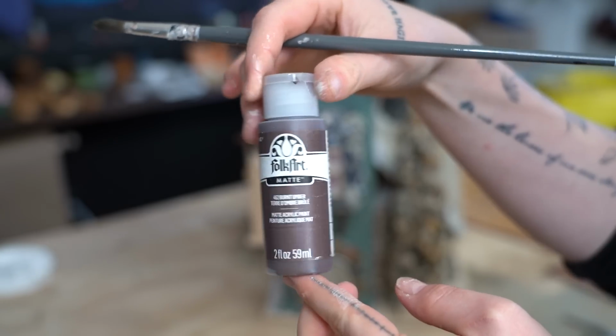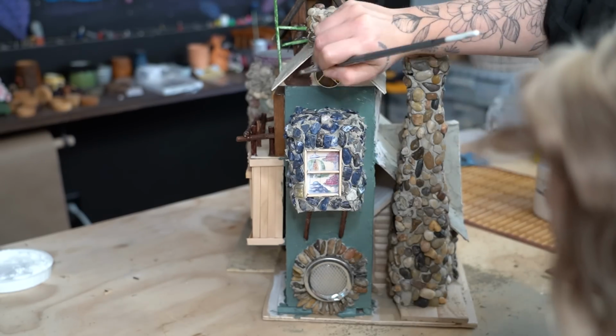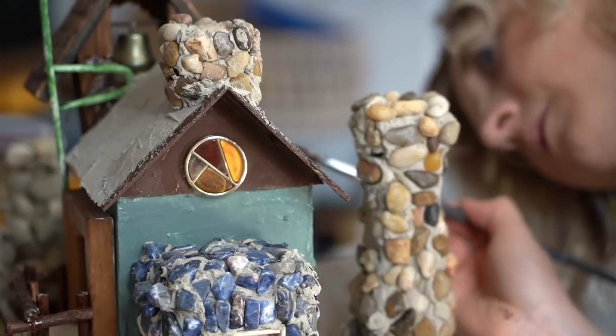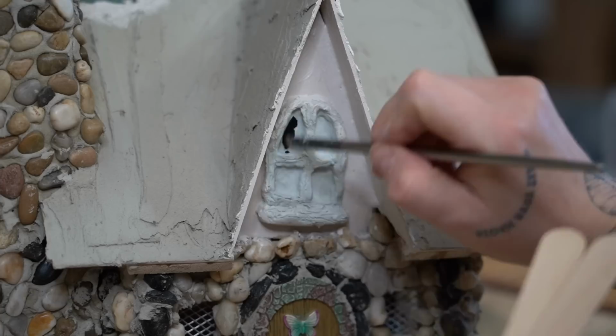I also added some brown in areas I wanted to give the appearance of wood. I mean, I guess I could have stained it, but you know what? In that moment, I thought paint was the best, so we're sticking to our gut here.